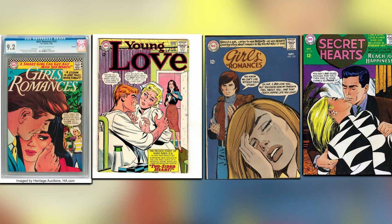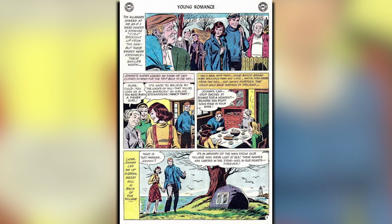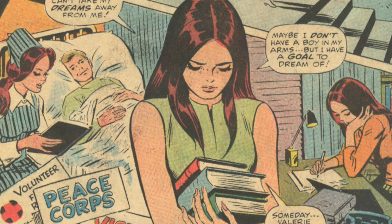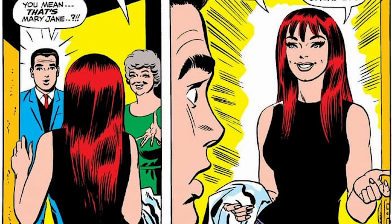Working on romance comics provided Romita with the opportunity to infuse pages with subtlety, drama, and emotion, even in the absence of intense action. He became renowned for jazzing up his artwork by incorporating elements such as flowing hair, flowing scarves, and the movement of wind blowing leaves or curtains.